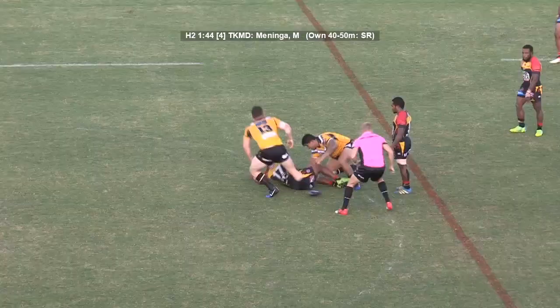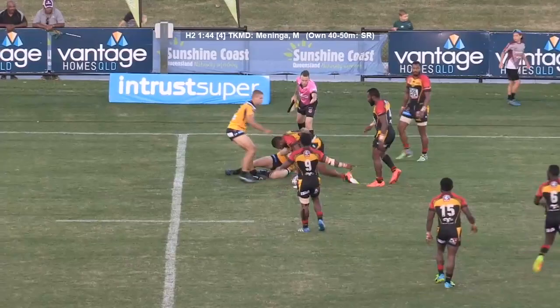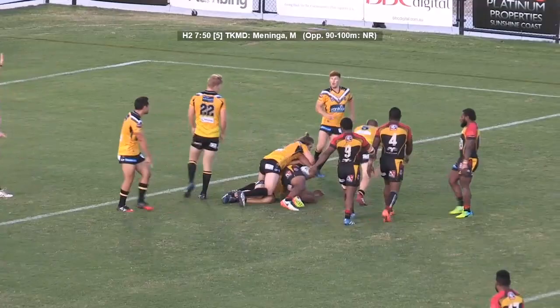You're in hold. Go through. Outside. Mark it. 22 now. 22. Hold. Go four. Go four. They're retreating. Oh, tackle. 1 foot. On the line.